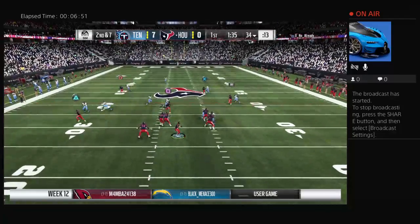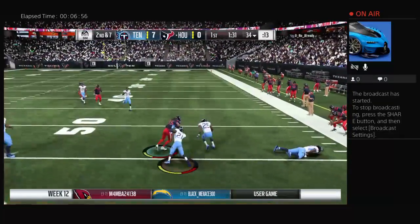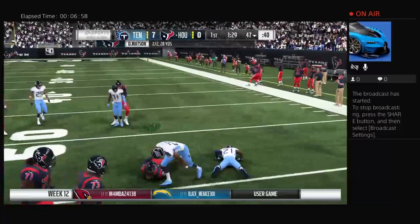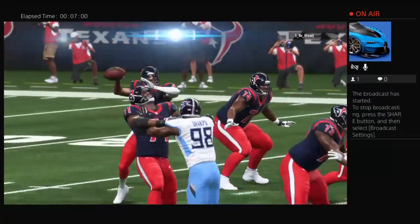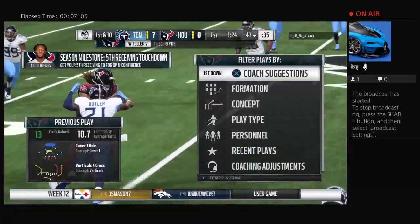On 2nd down, here's Watson. It's complete to Fuller. And able to get this one across the 45 before he's brought down. 13 yards on his first catch. It's a first down as well.